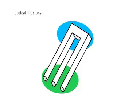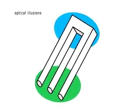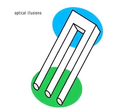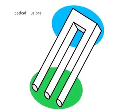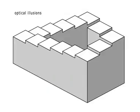Literal optical illusions are different than the optical illusions that fool your eye or that your brain creates. Like these famous optical illusions of impossible objects. Notice how the middle prong of the fork goes nowhere. And the famous Penrose staircase, which goes endlessly in a circle.